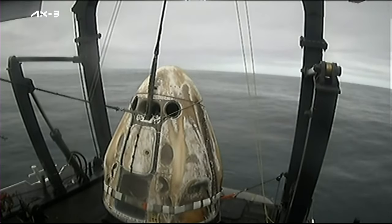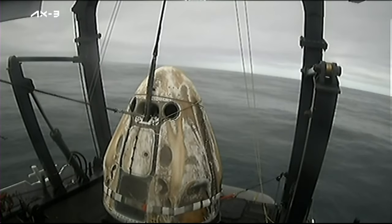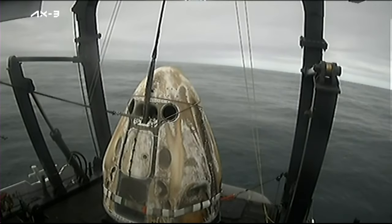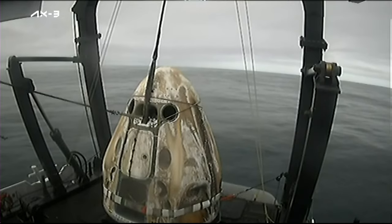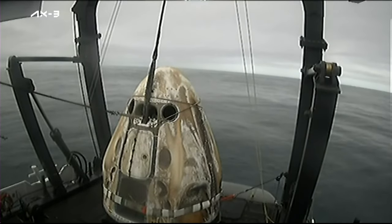Yeah, this gives you a good view of that hatch that the crew is going to egress from. You can see that it's pretty much in the middle of the capsule. So moving it towards the platform, that platform will be just at the bottom of that hatch. And that hatch has been closed since they left Earth.